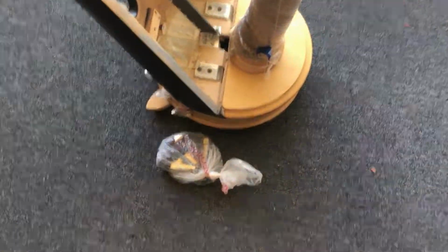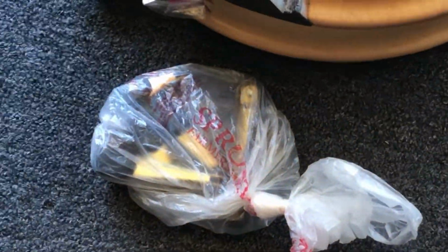All of this here works good. All the pedals work good. I cleaned them up, buffed them up on a buffing wheel.